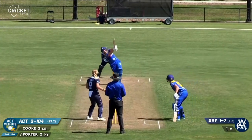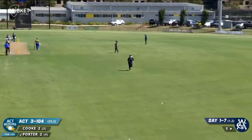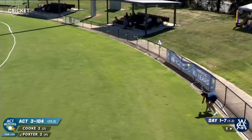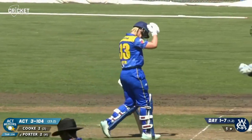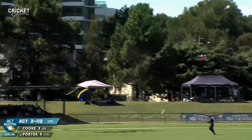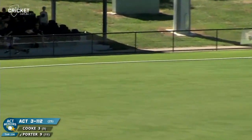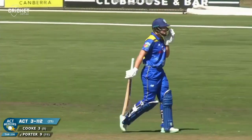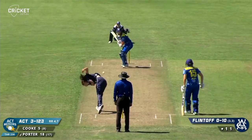Comes Day again. Down the wicket this time, Porter. That's what we know she can do. Hit with power, hit with authority. Nice and straight. Here's Day, bowls to Porter. It comes down the wicket, thumps it, high and hard over mid-wicket. Second bounce over the rope. Four runs. Porter now on strike.